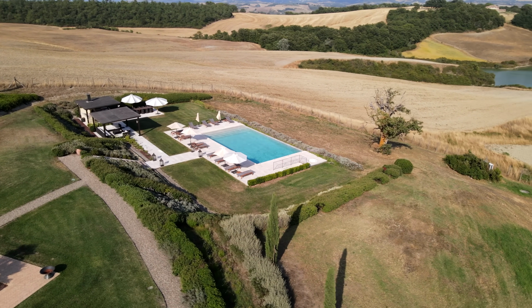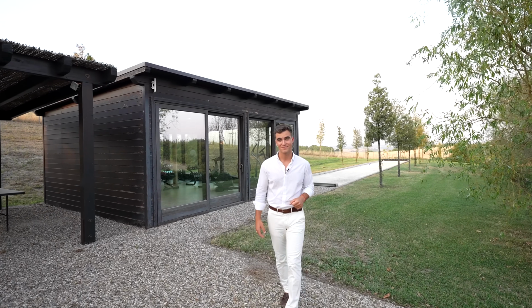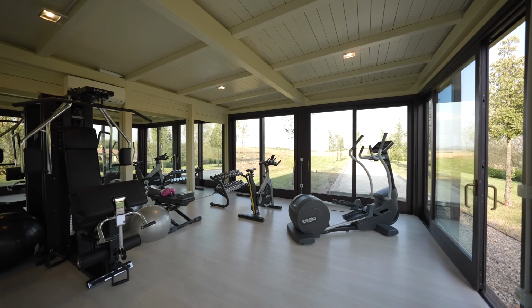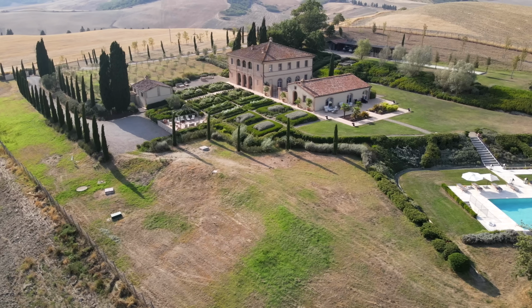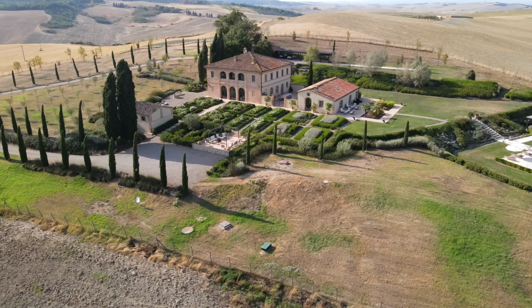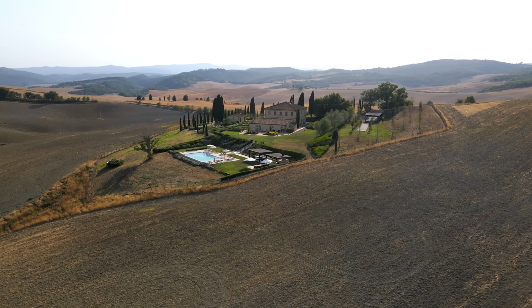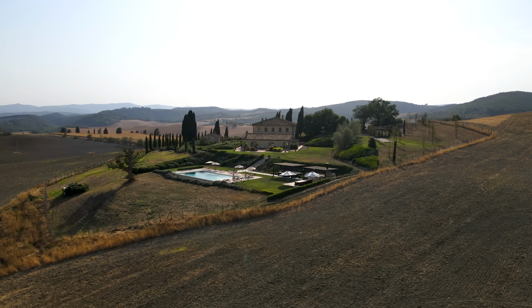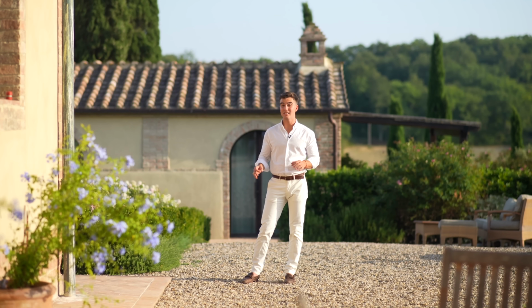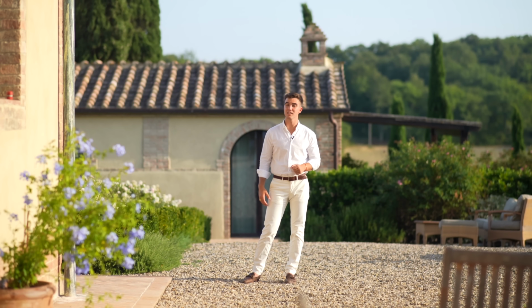Offering panoramic views of the estate's infinity edge swimming pool, the lake and the rolling hills, right behind me is this wonderful fitness center. Before seeing the inside of the main villa, let's quickly talk about this charming guest house right behind me. It is 60 square meters and it is home to a wonderful suite, which also has its own portico.